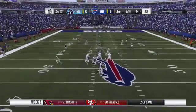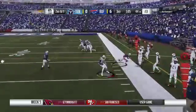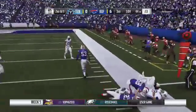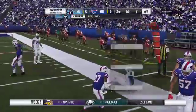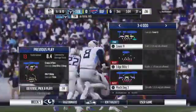Now a second down throw for Mariota. Eluding the pressure right. And he's got room. Mariota had an 87-yard run as a rookie. This one a bit less, but it is a first down.